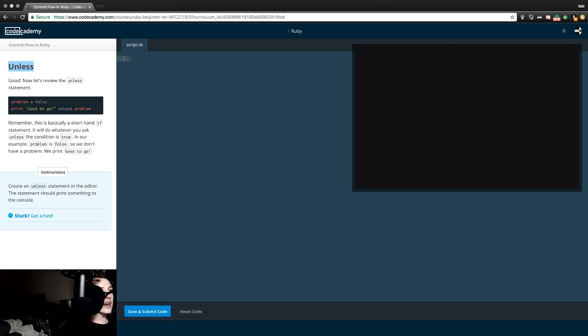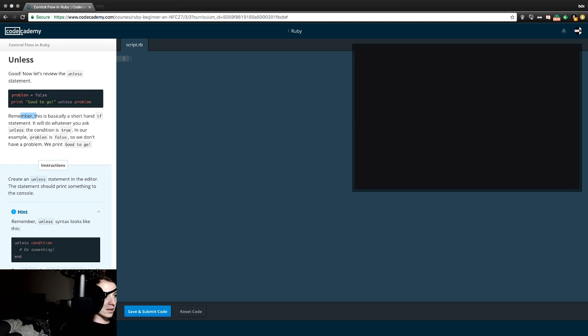Okay, unless. Good. Now let's review the unless statement. Problem equals false. Print good to go. Unless problem. Remember, this is basically a shorthand if statement. It will only do whatever you ask unless the condition is true. In our example, problem is false, so we don't have a problem. We print good to go. Instruction: create an unless statement in the editor. The statement should print something to the console. We'll gander at their hint. Remember, unless syntax looks like this: unless condition, do something, end. Yes, good code, great, beautiful.